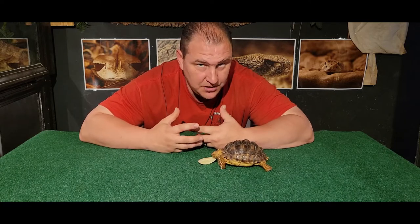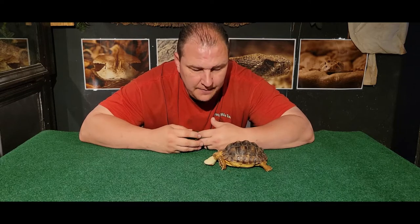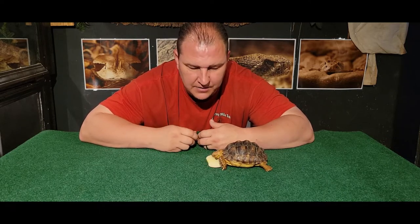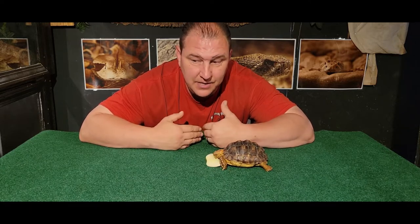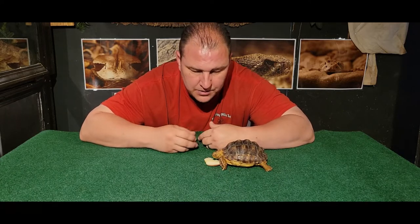Now, some people will say this is detrimental to the tortoise. It is not, okay? It is not good for them. It's not a good thing. It means there's something lacking or there's too much of something inside of their diet, but it is not detrimental and it's not life-threatening unless it becomes a long-term issue. Then it can shorten the lifespan of your tortoise.